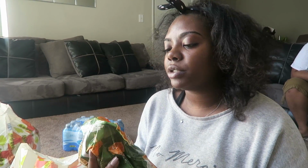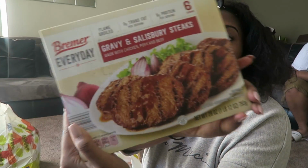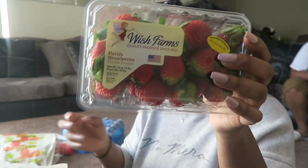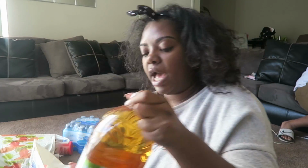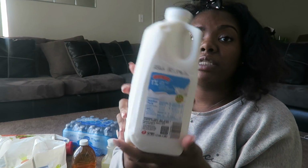We got this cheese ravioli. And we also got some gravy and Salisbury steaks. It comes with 6 in here. Yeah, we definitely got a lot of stuff. Some strawberries, blueberries. Got some apple juice, some lemonade, got some 1% milk. Also got some red grapes.